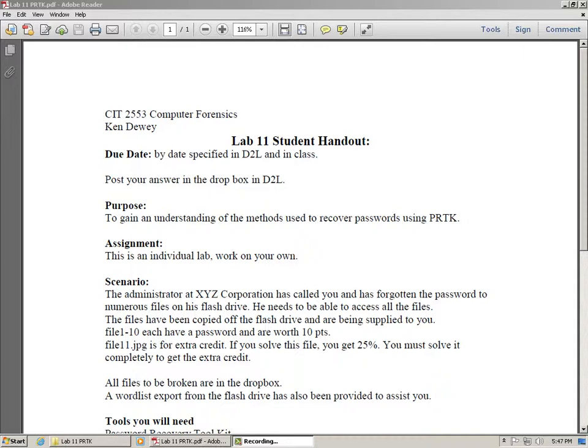So, all right. In this project, there's 10 files, 10 points each. You get 10 of them, you get 100. You get 7 of them, you get 70. Easy enough there. Somebody's already done with half of them back there. There's one extra credit file that's worth 25%, so you can get up to 125% on this project if you like. No, it's number 11.